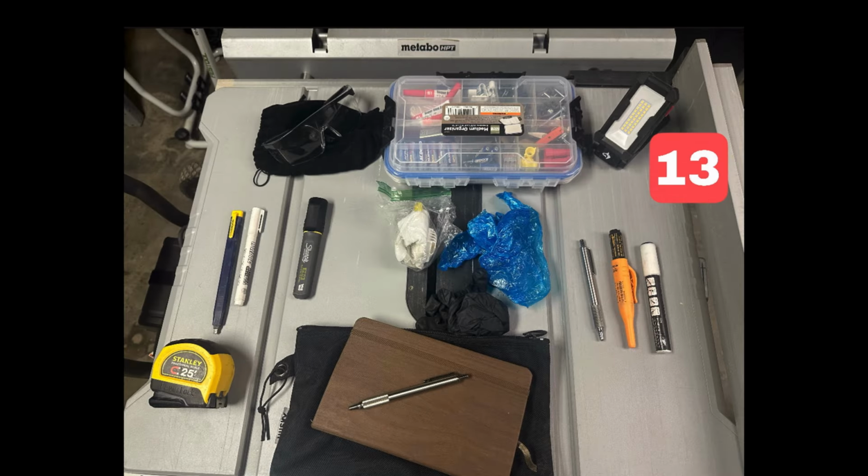Oh, now we got them all out. So there's everything that we just looked at. If you see anything that I missed, so there's the Stanley 25-foot, one of the auto lock type, or the lever type, I guess, not necessarily auto lock, but lever lock. Let's see. I think I saw everything in there. I don't think there's anything in there that I didn't catch.